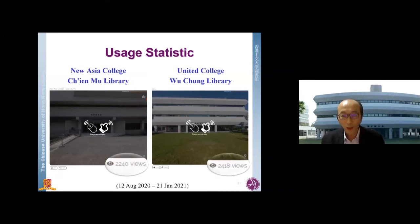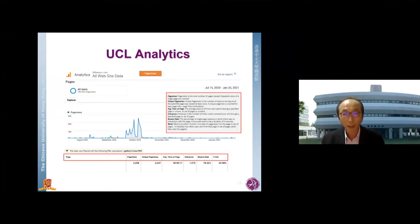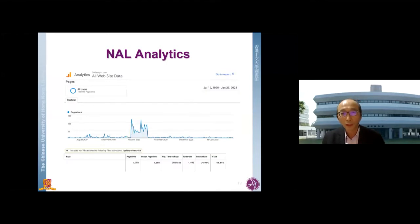We also took statistics between the production on August 12th and January 21st this year, which show more than 2,000 views. This is the UCL analytics. As you can see, the peak time came in October last year, and obviously the reason is that orientation starts then. We also provide other workshops to our users. And this is the NEL analytics. Again, the peak of usage is in October last year.